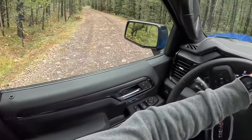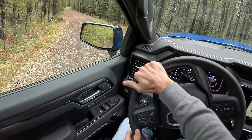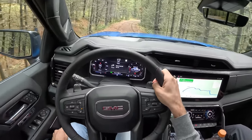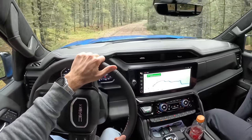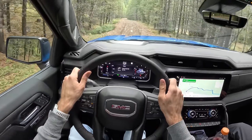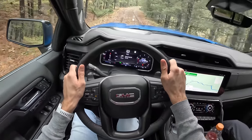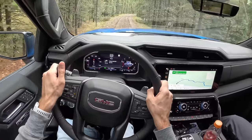But this is super helpful to be able to explore this without messing things up. Now, with the AEV package as well, we have steel bumpers front and rear. So that gives me a bit of relief, because other than trying to avoid pinstriping on the side of the truck by hitting trees, I don't have to worry too much about making an attempt at a climb or descent, because if I do tap something, I'm not crushing a plastic bumper cover. I'm actually just using a steel guard, which is fantastic.